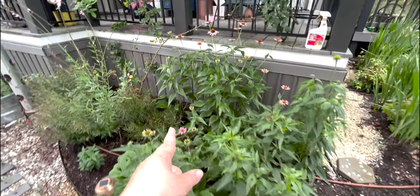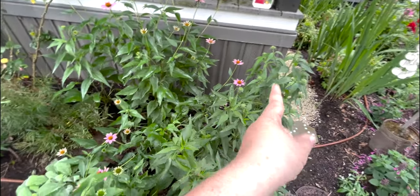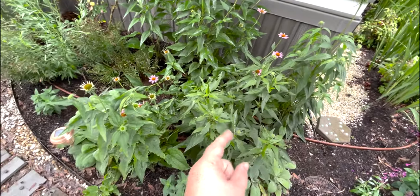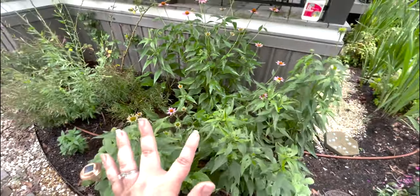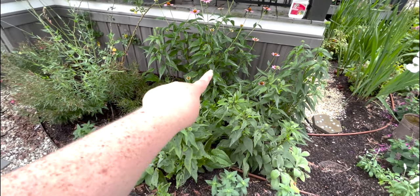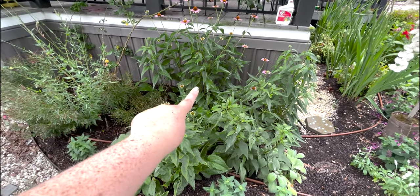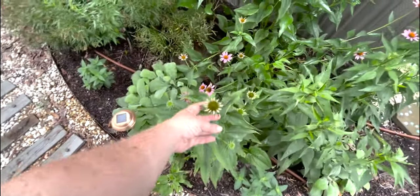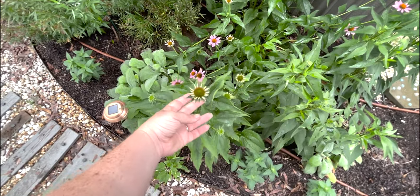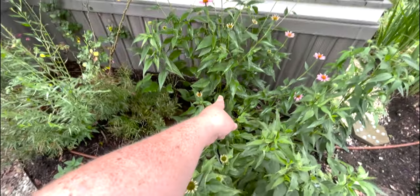Look how full they are. 1, 2, 3, 4, 5, 6, 7 plants. And here's the thing. There's 1, 2, 3 plants right here, this massive one. And so I dug this massive one up last year and I moved him up here and I planted him. This is him right here. The OG original big boy. And I must not have got all the roots because this one came back.